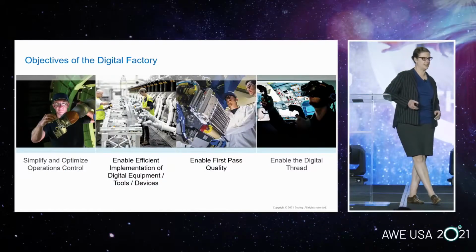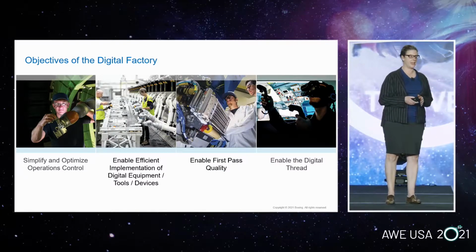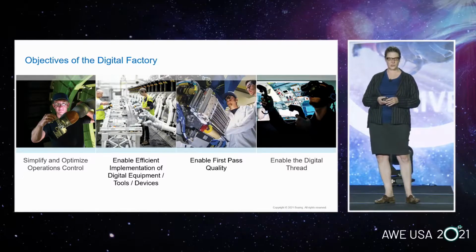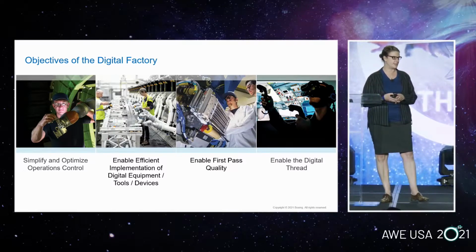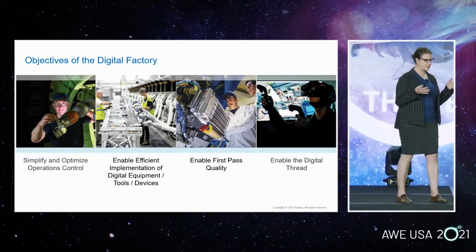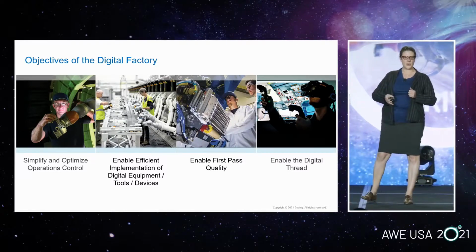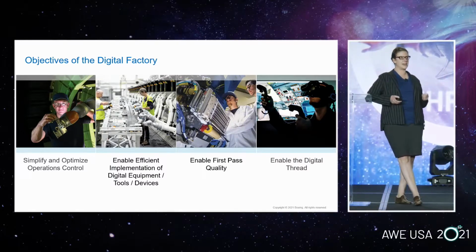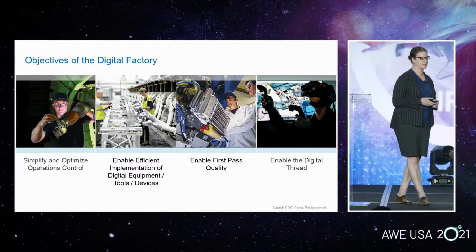So what are our objectives for the digital factory? We really want to simplify and optimize operations control. So we want to make sure that the things that a mechanic needs arrive where he or she needs them at the right time so they can really focus on doing the value-added work. So we don't want to have one of those 60,000 parts holding up our assembly line. We want to make sure that we're doing what we can to really have everything work in concert.